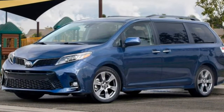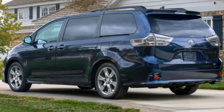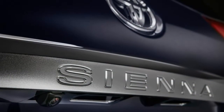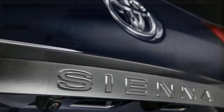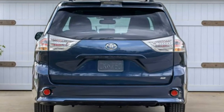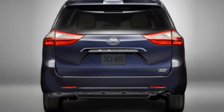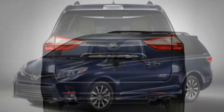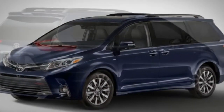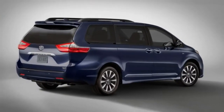Braking. The Sienna decelerates smoothly, with a fairly soft pedal and linear braking force. There's not much initial resistance in the pedal, but it builds up as you lay into it. It stopped from 60 miles per hour in 122 feet, average for the class but considerably shorter than multiple Honda Odysseys we've tested.